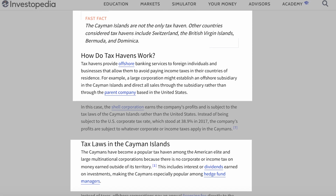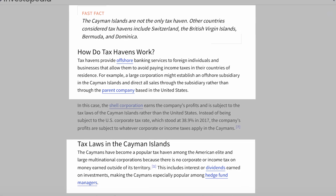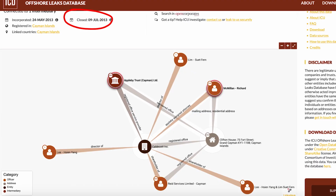And it's not illegal to set up a company in the Cayman Islands, especially as private individuals or companies, but definitely not as dirty, corrupted politicians funneling and hiding money like many of the powerful people on the list. Many businesses do it, including Singaporean companies. It's just sketchy that this well-known Singaporean couple set up a company in the Cayman Islands only to close it after 2 months. Like, why?